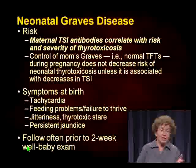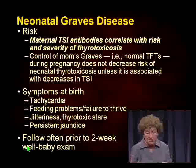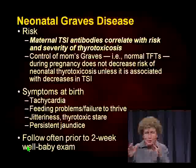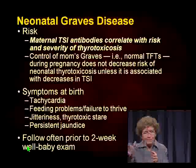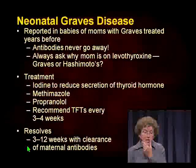These babies, just like any other person with Graves, they're shaky, they're sweaty, they're irritable, they don't eat right, they don't gain weight. And the scary part is it's going to happen in between discharge and coming in for the 2-week well baby check. Okay? So again, it never goes away.